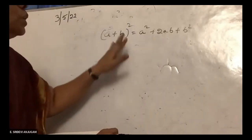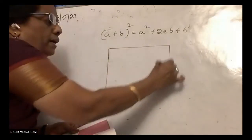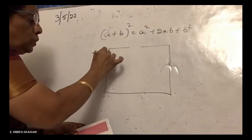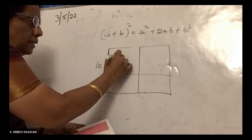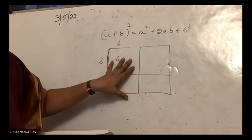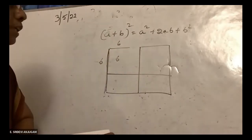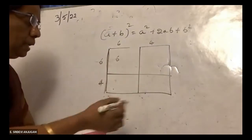So (a plus b) the whole squared is a squared plus 2ab plus b squared. How to do it? First, take one big square, maybe 10 centimeter here, and 10 centimeter here. How can you split it? First you take this as 6 centimeter. See here, this one is 6. Here 6. Here 6. We have this material in the school lab. If you don't have it, please buy it and keep it ready. With the help of these materials, we will make the children do it in the lab. Here 4, and then here 4. How is it possible?